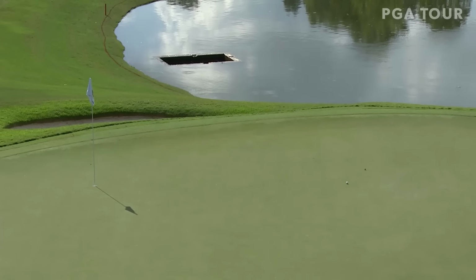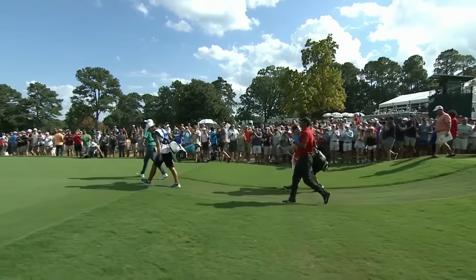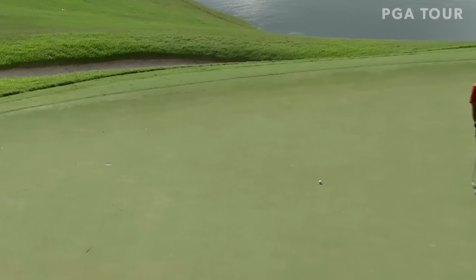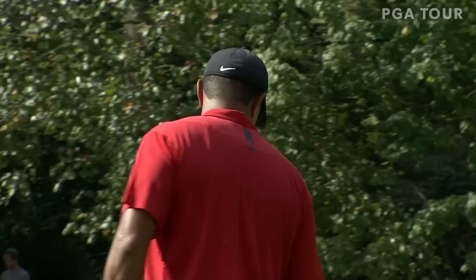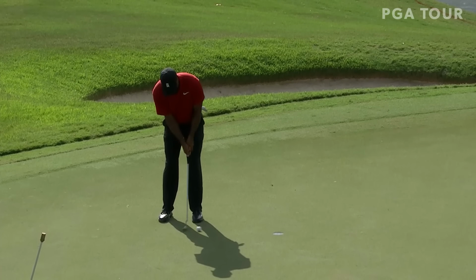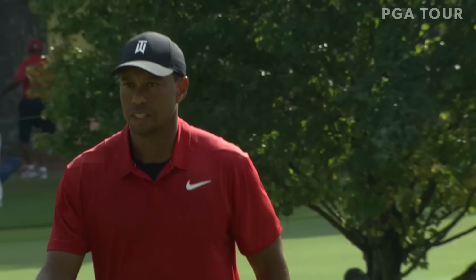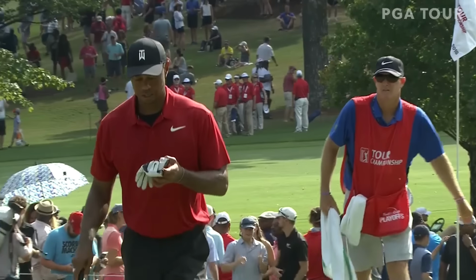Yeah, this is left at the hole at the center of the green. Yeah, the veteran with a smart shot. That's going to be a quick putt. More than he wanted, but yeah, solid. So he moves to 12. Still 5 clear. Got to hang on to that trusty putter.